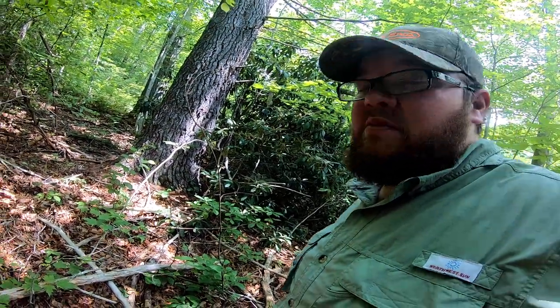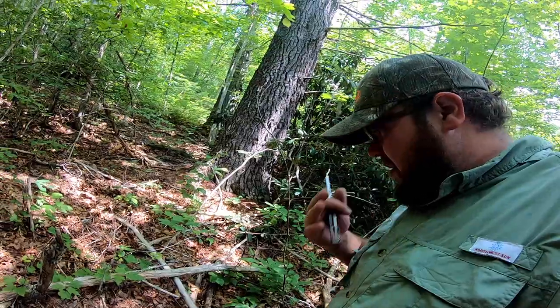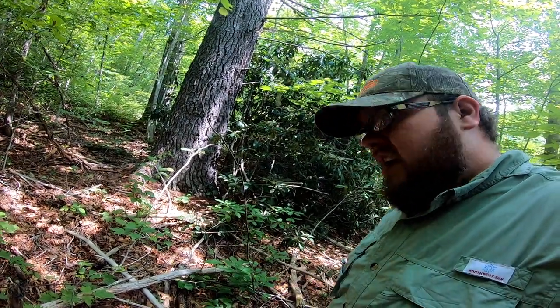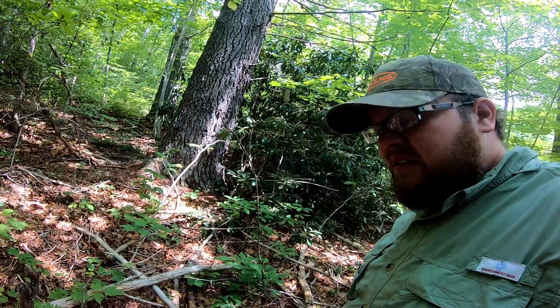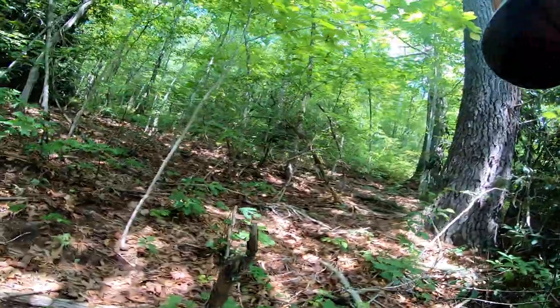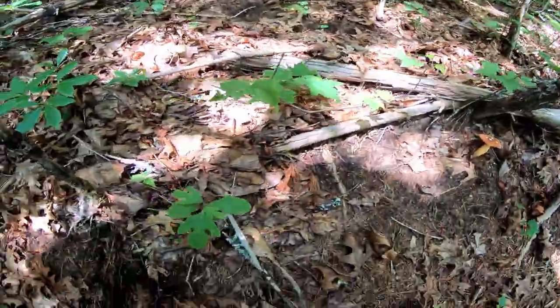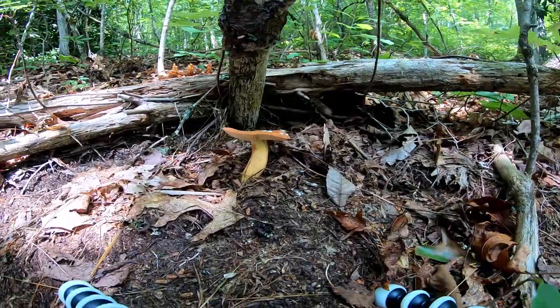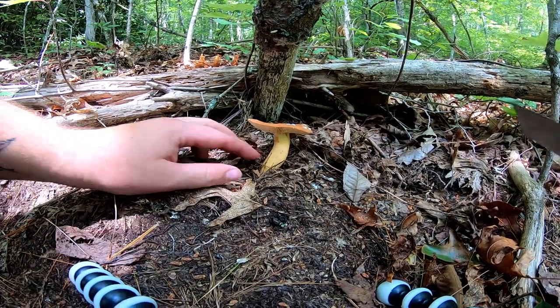I'm probably gonna try and find out before I post the video, but if I haven't found out, y'all can like and comment in the comment section and let me know what it is, or what I should look under to maybe lessen my description. It's growing around a bunch of sassafras and all kinds of white oak and general mountain species.